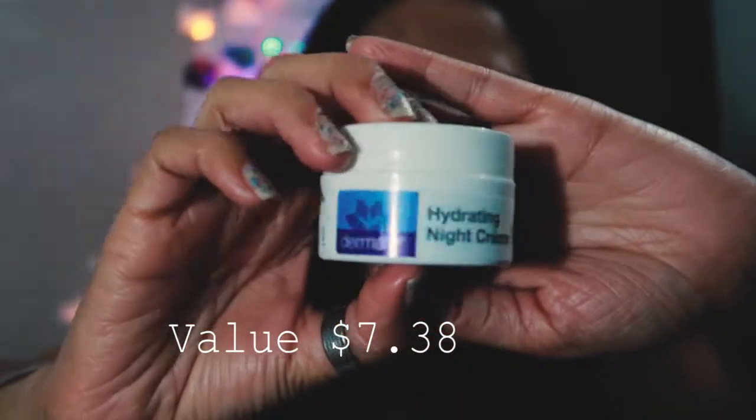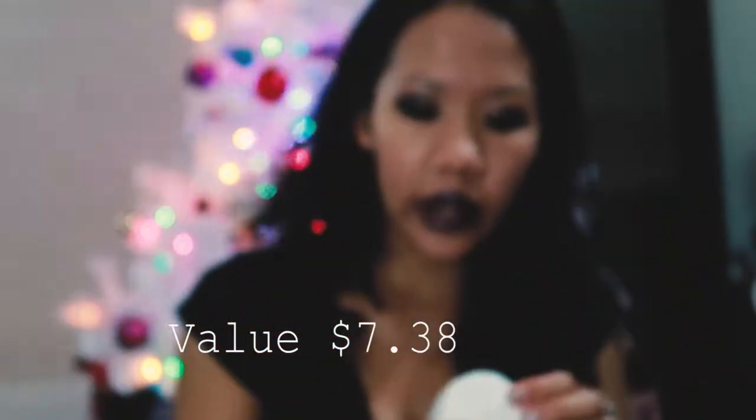The next thing is a Derma E Hydrating Night Cream with hyaluronic acid. Full size is $29.50. And this sample is a half an ounce, 14 grams. And this nail polish was 0.25 fluid ounces, 7 milliliters.